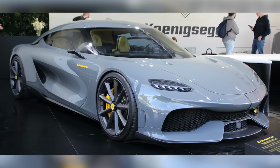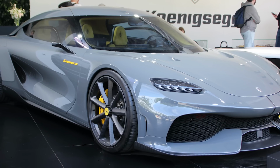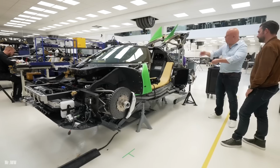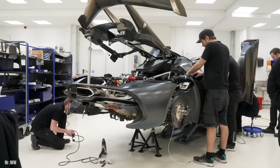It is still unknown what percentage of the limited edition vehicles will be destined for the United States once delivery begins in the first half of 2025. So, how much does it cost for a car that is in a class of its own? The manufacturer's suggested retail price, MSRP, starts at $1.7 million, which means that this Koenigsegg is theoretically the least expensive one that money can purchase.